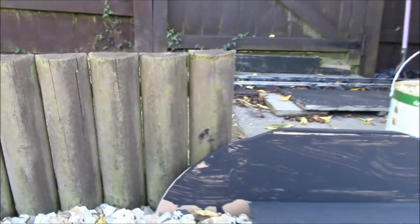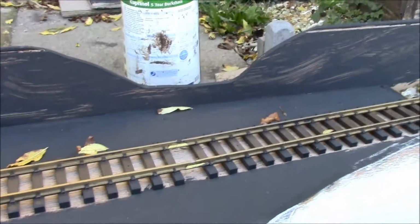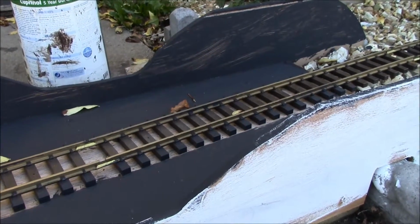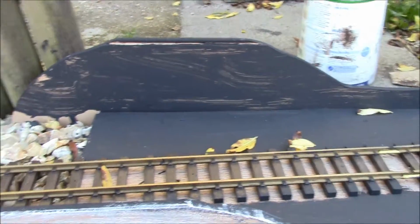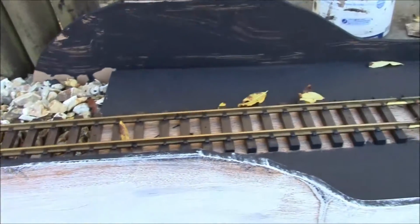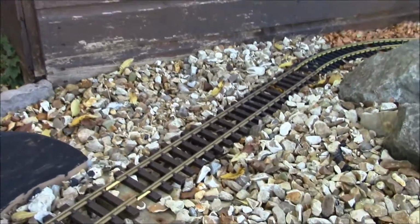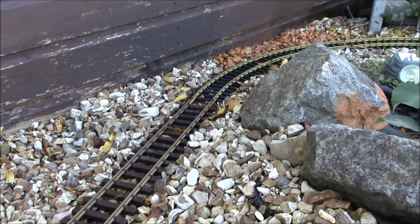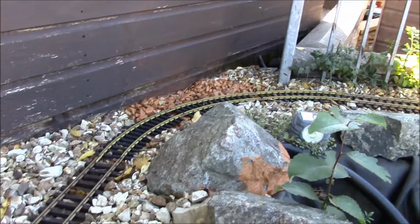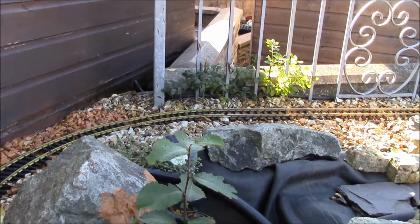So here's the next bridge, which comes over the footpath here. Again, it's not to scale, not the best looking bridge in the world, but it does its job. Which is what we want on this railway, just a nice simple garden railway. So then, it comes down here, and all this area here had to be built up because it was quite low down. Now we come to quite a sharp curve there, which brings it back around.